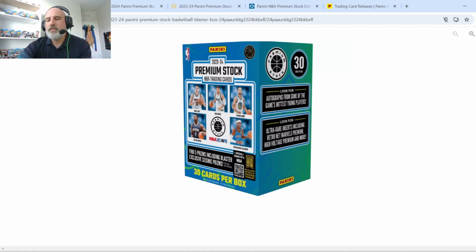But anyways, I would expect to see most formats hit stores as early as next week. I'd be surprised if there weren't any this week, but it's not out of the realm of possibility. So we have the $29.99 blasters. These are going to have the seismic prisms, and you will find gold seismics, and I think probably the gold vinyl 101s. Definitely at least a gold seismic parallel to 10.